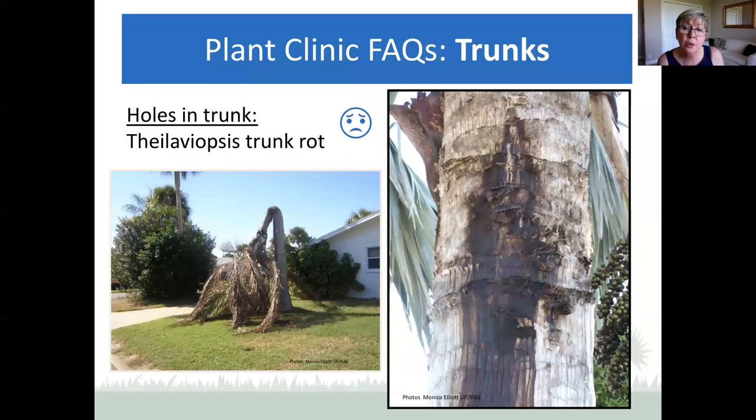So this is Coelobiopsis trunk rot, and a wound has to be present on a palm tree to get this fungal pathogen. You will see very often weeping like this, like the picture on the right. That tissue will be soft and might smell bad. What Coelobiopsis does is it attacks the non-lignified tissue of the trunk. Lignified tissue is the more woody tissue, the older tissue at the bottom, and the newer, non-lignified tissue is at the top. That's why you see this poor guy bent in two at the top in the left photo. So, no cure for Coelobiopsis.